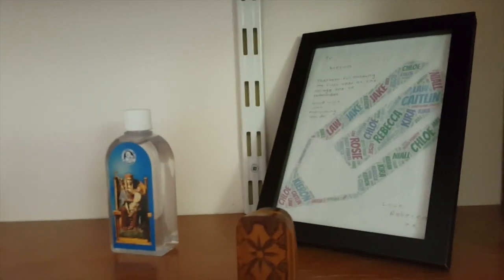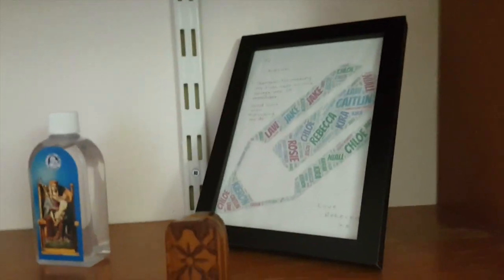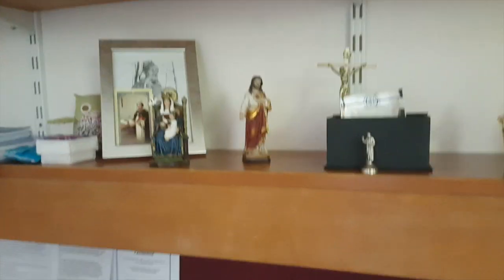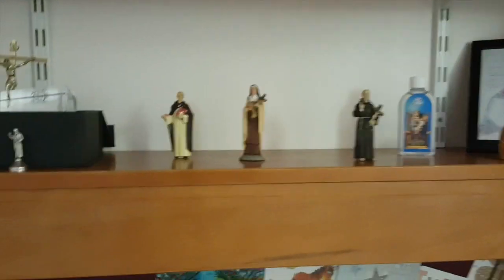And then on here we've got a nice frame from my law class at my college. It's got all our names on it, which was lovely. And then these are various religious statues. I'm religious, and so these are very important to me personally. So there's various ones there.